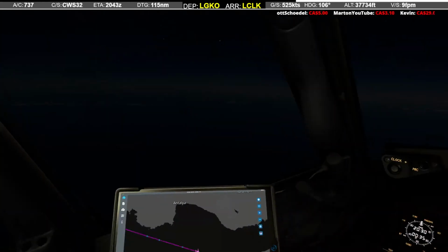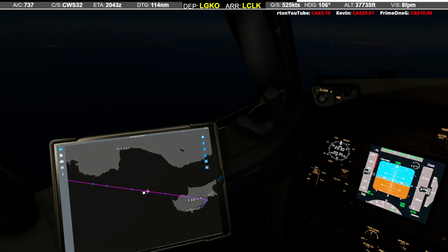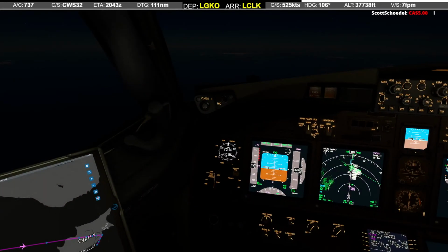And we're about 40 miles to top of descent now. So we're going to fly down here towards Cyprus, and we're going to make the turn out here to the next waypoint, or the first waypoint for the RNAV. The reason we're doing this, we've got high terrain in here, so we're basically going to skirt around overhead the airport and then come around. I may do a little bit of manual initially. We'll see how it handles it.